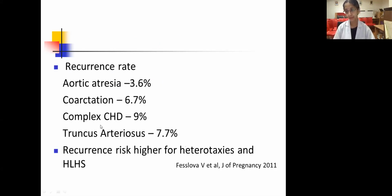So the counseling needs to happen in that way, and hence early trimester fetal echo is indicated in parents who have the first child with complex congenital heart disease or left-sided heart lesions.